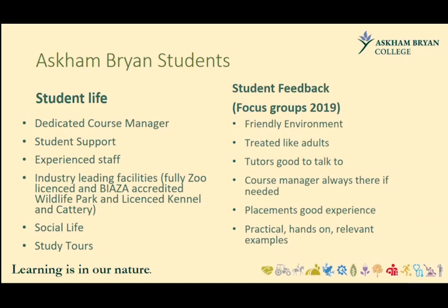For Askham Bryan students, we have dedicated course managers for each of our groups, so somebody who will support the academic side and make sure that students are progressing with their courses. We have a very experienced staff here, so we have a lot of staff who are either from the industry or very experienced. We're very proud of our industry facilities. We are fully licensed and BRS accredited, one of a very small number of colleges in the country for whom that's the case. We're also a fully licensed kennel and cattery, and we receive the absolute highest possible award of 5 stars at our VCT.